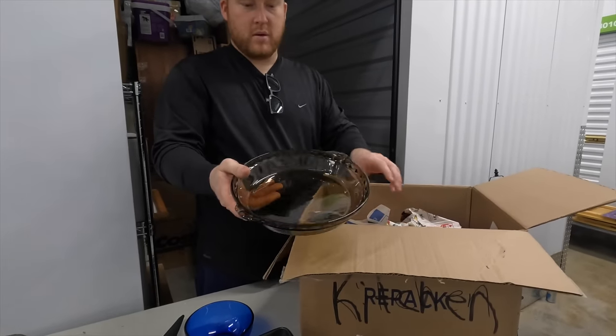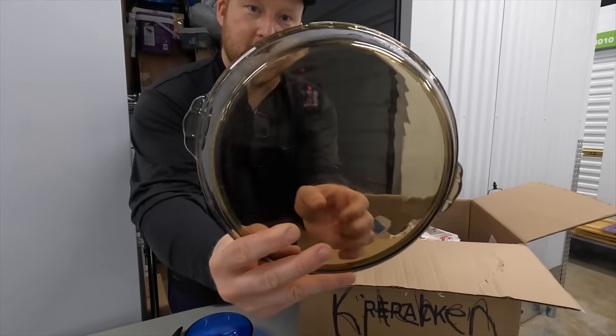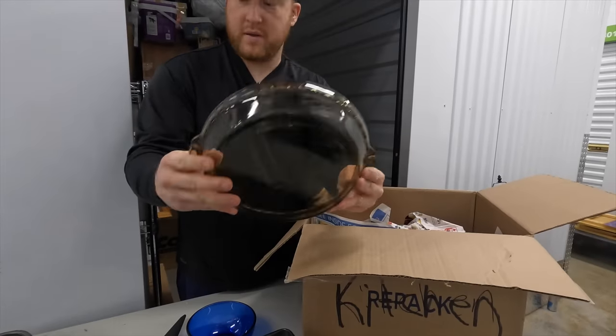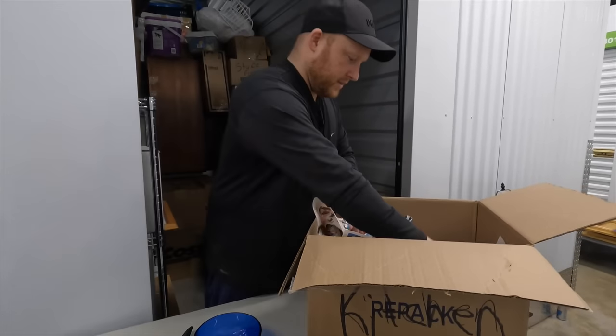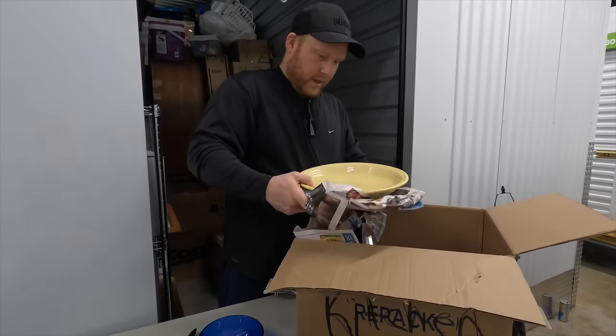Oh, that's a pie plate. Oh, look at that. That looks like it hasn't been used. This is a vintage Pyrex, guys. It hasn't even been used. Look at that. That is cool. Or they cleaned it real well. That's nice. And then, the last couple of things.